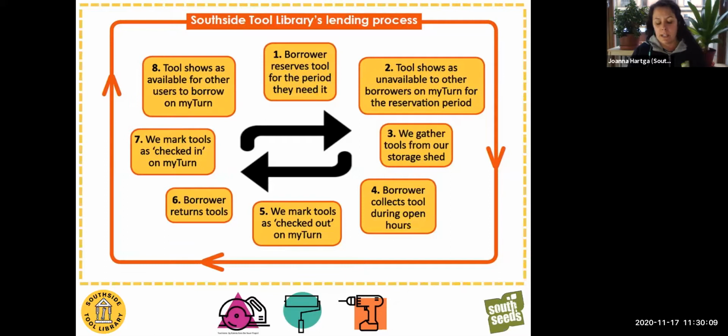We also lend out e-bikes. We've got 3 e-bikes which we lend out, which I'll talk a bit more about in a minute. But if they don't get returned, we'd report those to the police. We wouldn't report tools to the police, I don't think, because we just don't have anything that's that high a value.